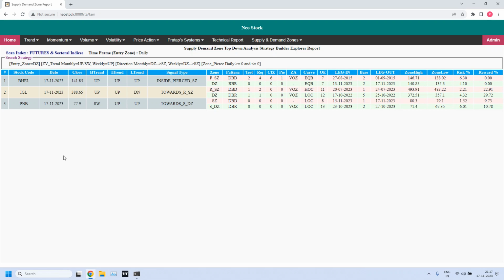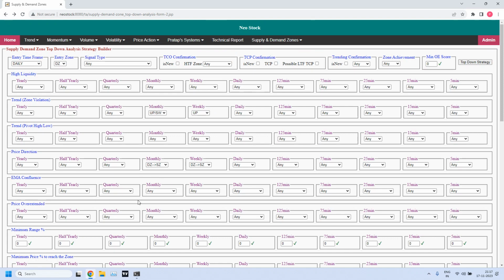This is the first report. Totally, we generate three reports for the bullish setup. This is the first one. And so what is the second report? Our second report is changing the price direction. On the monthly time frame, instead of demand zone to supply zone, we are selecting demand zone to all-time high.